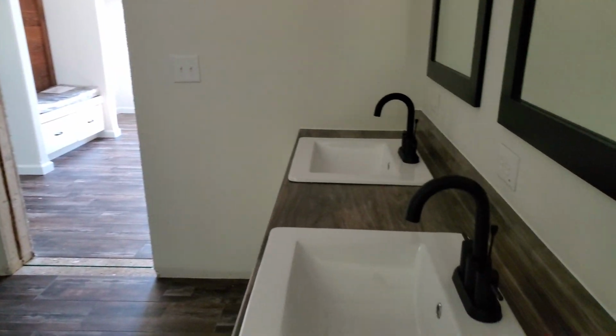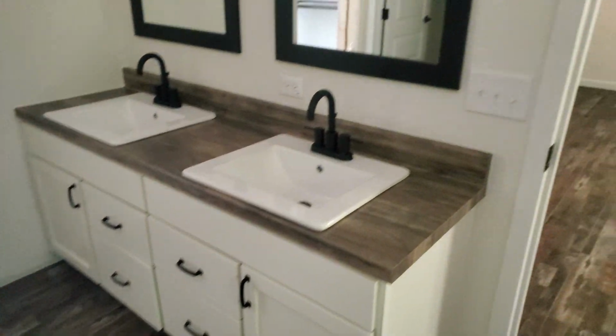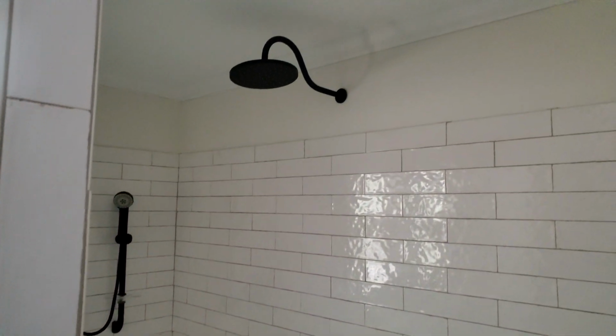Walking into your master bathroom, you got your 2 sinks right here with plenty of storage. Mirrors with your vanity lighting up above. There's your nice closet. We'll check that out in just a moment. I love this subway tile look. Big 8-foot shower. Oh man, that's absolutely amazing.